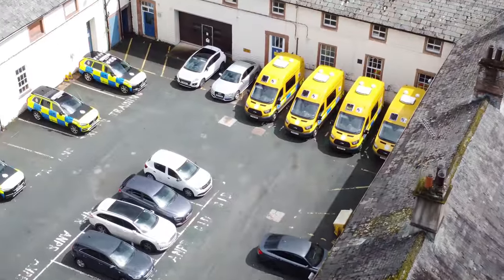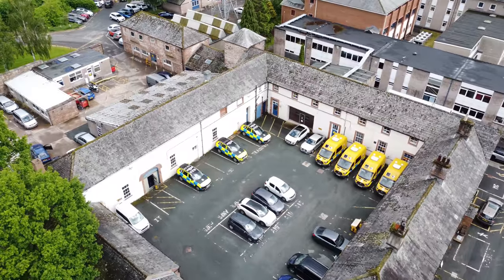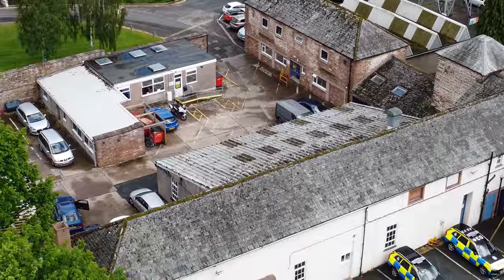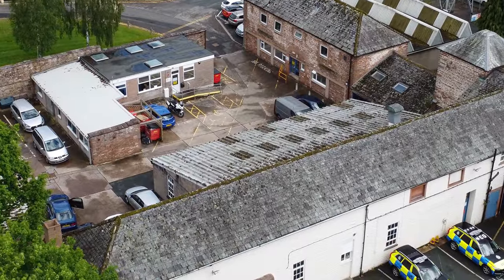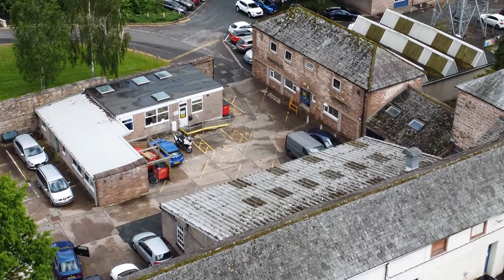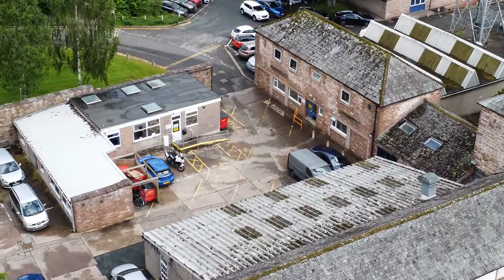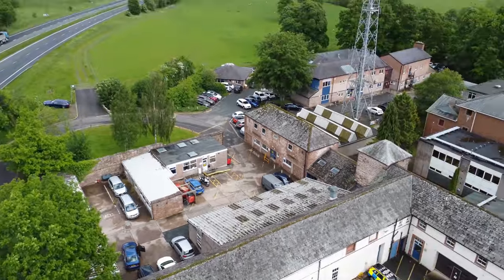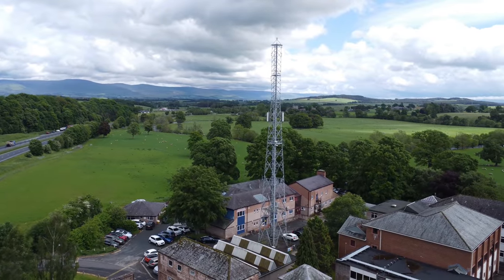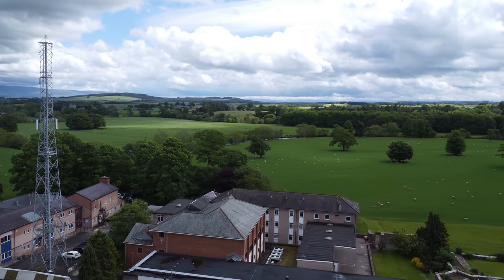Take it up a bit more, and you can see to the top left of the screen there, you've got the firearms licensing section. That's where you go to get your firearms certificates. Oh, it's a bit windy. I have to go steady here. Zoom back out. You've got the big communications tower just there. Great view out on the skyline. Brilliant view here, all the fields at the back. Lovely.